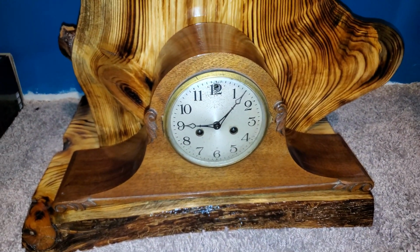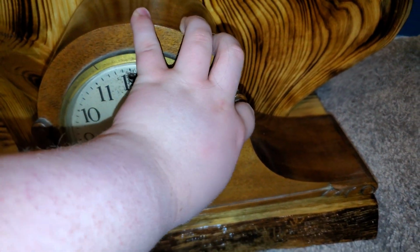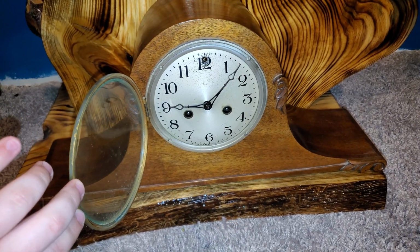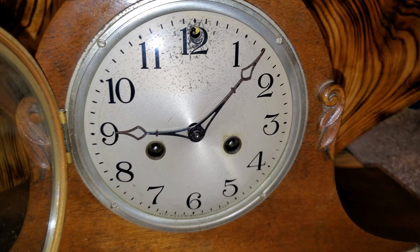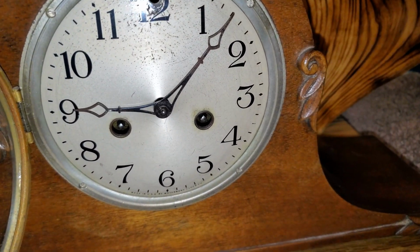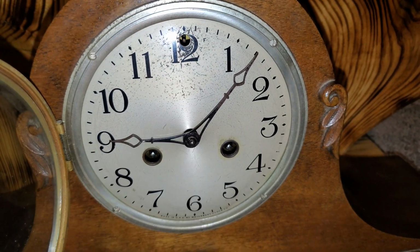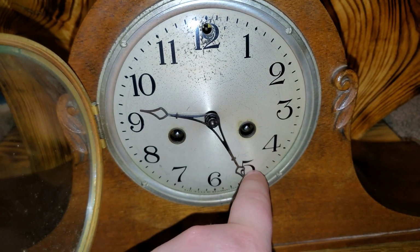I wiped the glass up a little bit because it had some grime on it. And that bezel's very stiff. I mentioned it earlier at the beginning of the video. I tried to put some clock oil on the hinges, but I think it's just meant to be that stiff. The finish on the dial's a little worn there, as you can see. But other than the top being a little worn, the rest of the dial is actually in pretty good condition.